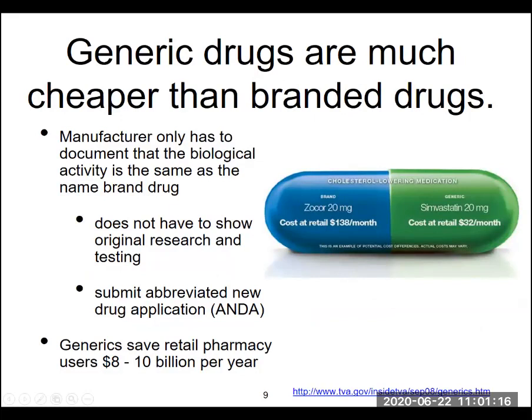An example of this is the cholesterol lowering medication that we've got here. Zocor is the brand name for this cholesterol lowering medication, and it's estimated at about $138 per month retail. But Simvastatin is a generic version of this cholesterol drug. And instead of $138 a month, Simvastatin is going to be about $32 a month. So, under a quarter of the overall cost. And so when we take a look at this, these generic companies are able to produce and distribute these generic drugs because they haven't put as much investment into it.